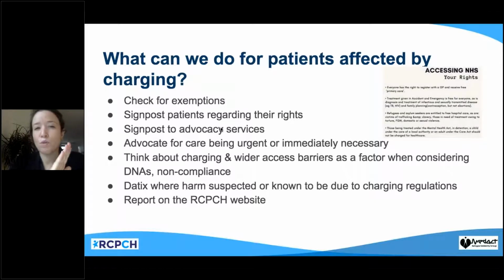And I would always recommend that you signpost patients to migration law centres or to third sector organisations, because immigration is enormously complex, and actually a lot of patients will have full immigration entitlement to NHS care, even if the administrators initially think they don't.